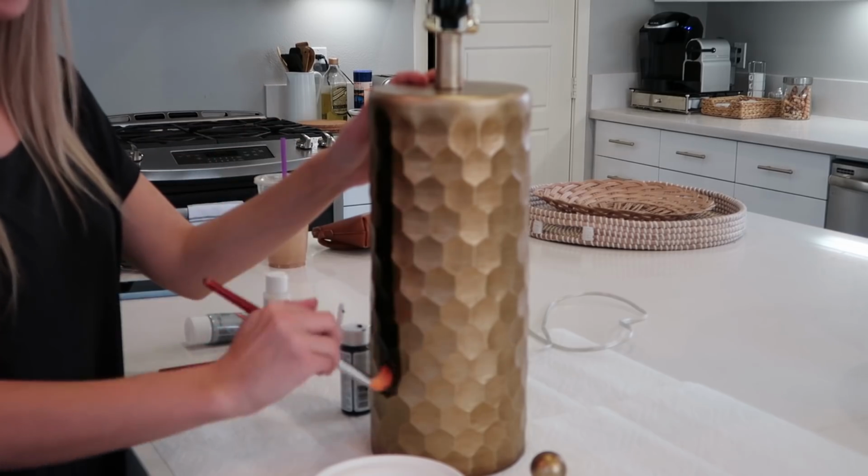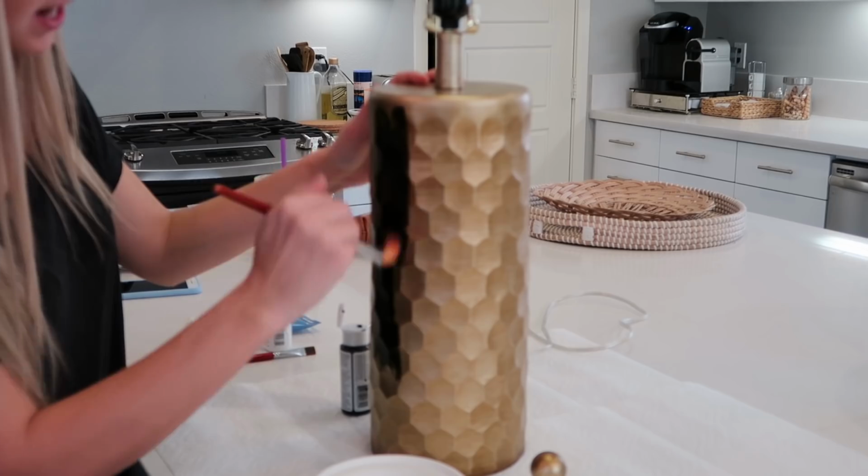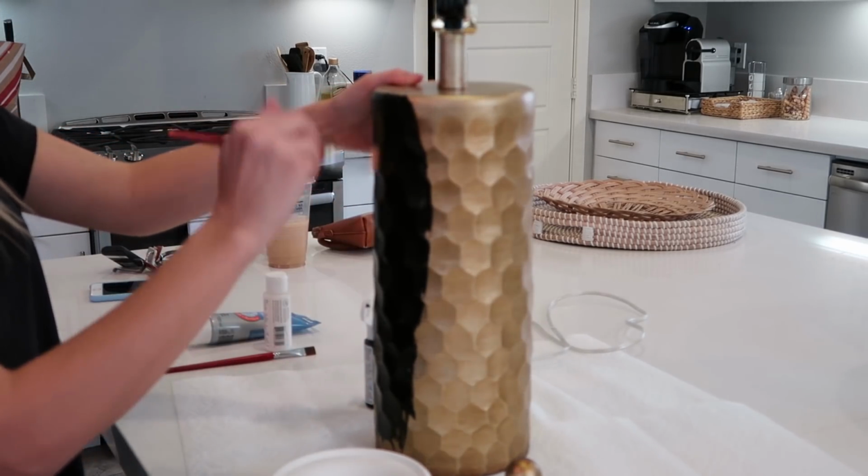Wow, okay, acrylic paint is definitely going to cover this whole thing, even with this tiny bottle. This looks so cool black. Oh my gosh, way better.